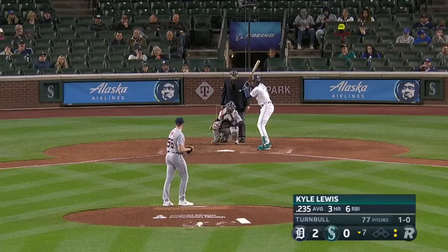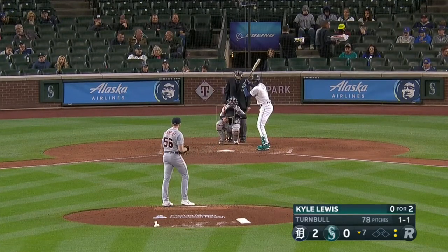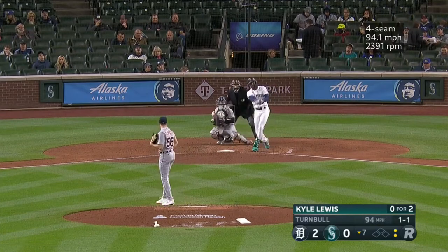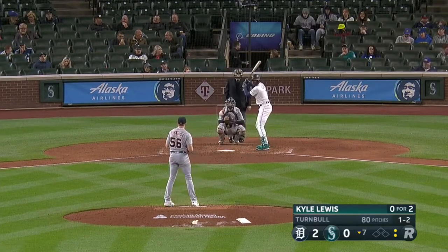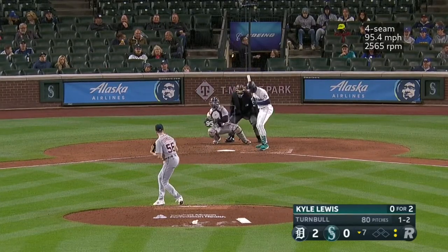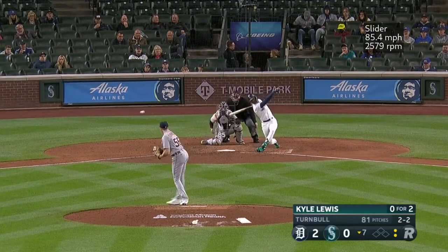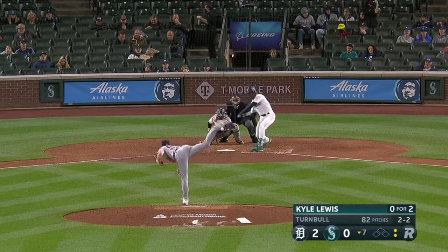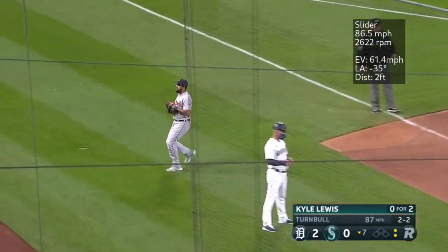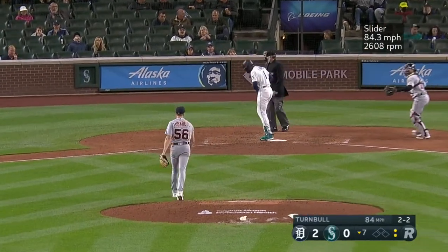Play here in game number 43. Nobody on, seventh inning. Ball and two strikes. The 1-2. By the Tigers. 1-2 to Kyle Lewis. 2-2. 2-2 here to Kyle Lewis. Swing and a miss. Struck him out.